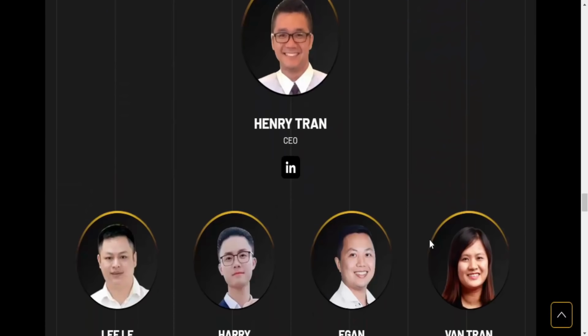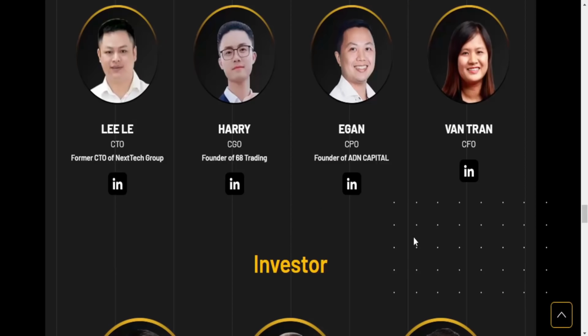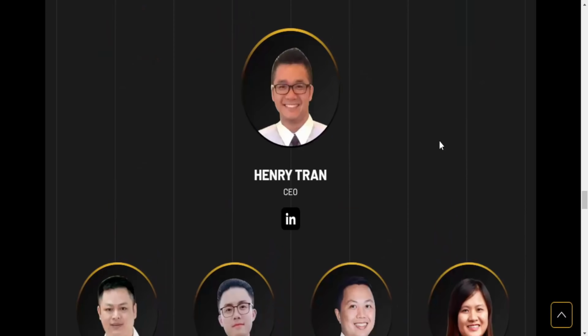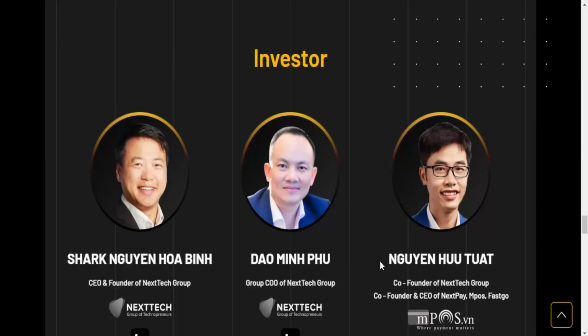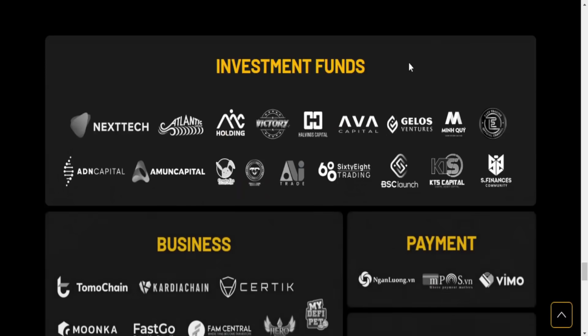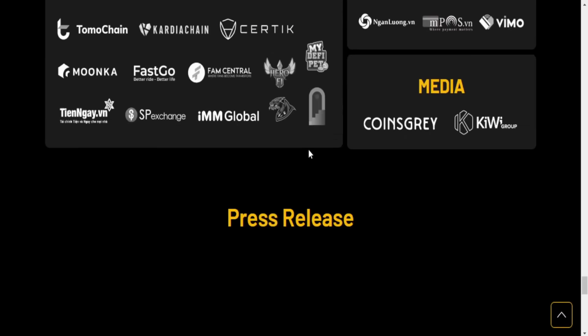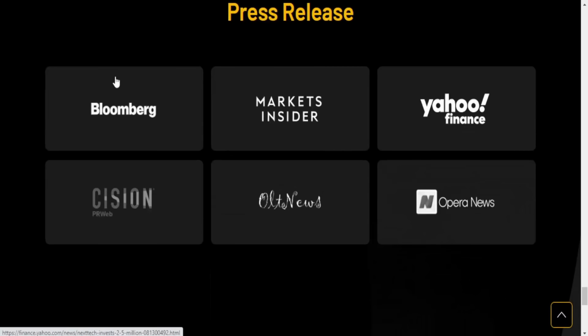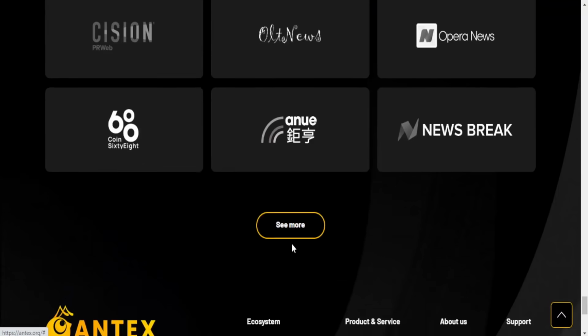And here we got the team. I think that's pretty cool in the project, when the team is given all the names and stuff, so it is more legit and everything is so professional, and I love to see it in a project like this. So as you can see, you got all the faces, all the persons behind the project, so I think that's pretty cool. Investors, of course, advisors, and here we got the partner from all the businesses, different ones. I think that's pretty cool. Here we got the press release, of course, some articles about it, so I think that's pretty cool as well, that it has a popularity to it, so it will grow more, of course.